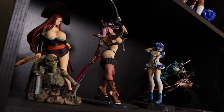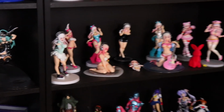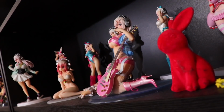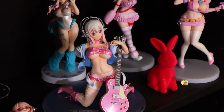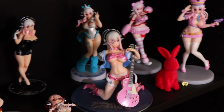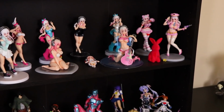Moving down, we've got some more figures. Moving across real quick, we've got a bit of a shrine to Super Sonico over here. Once again, some of these are missing some parts or have little broken bits like this here that I really need to get around to fixing. Poor old Super Sonico right here seems to be missing her arm. There is still a whole lot of boxes of just pieces that I have in storage that I need to look through, but until then, she's missing a limb.